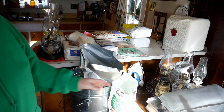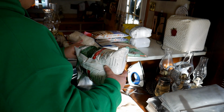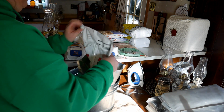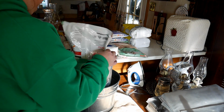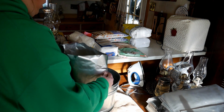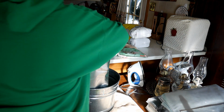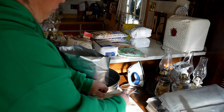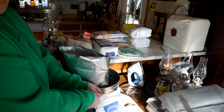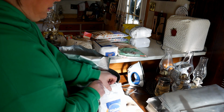I literally have over 50 videos on this. I'm not going to show you the whole procedure of everything that I do, but I'm going to show you just a few of the items that I'm working on. Now this Mylar bag would have a lot more room for more flour, but I really don't want to open up that much at one time. So maybe I'll use part of this one. Now this is Pillsbury whole wheat flour. Now we're going to take a good look at it and see what it looks like. This has the same expiration date.